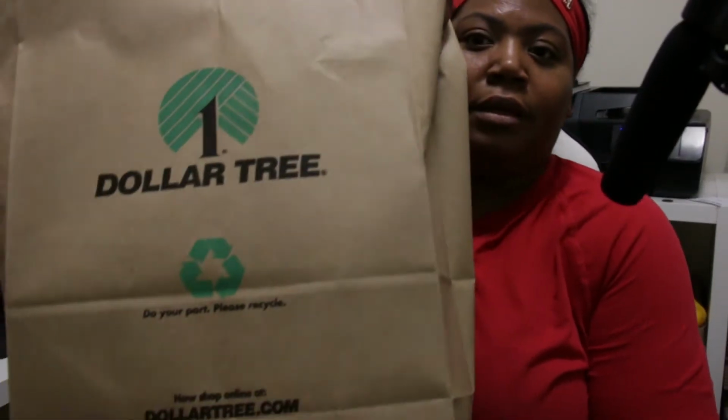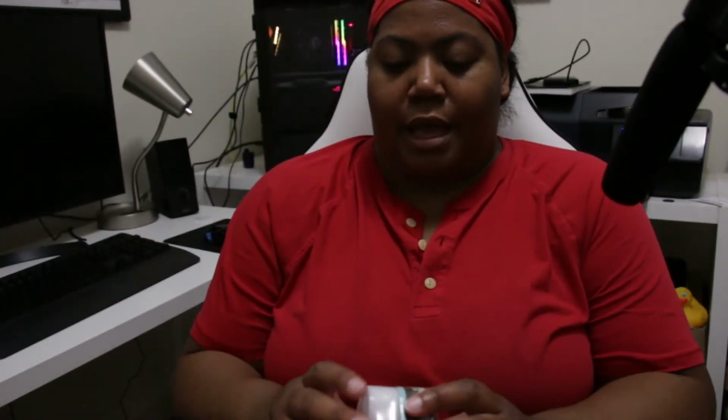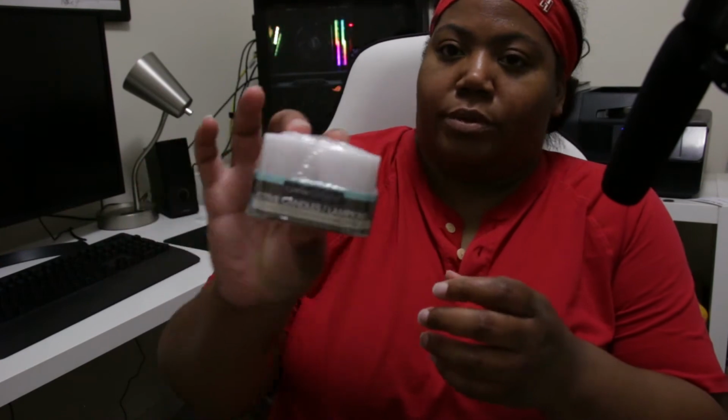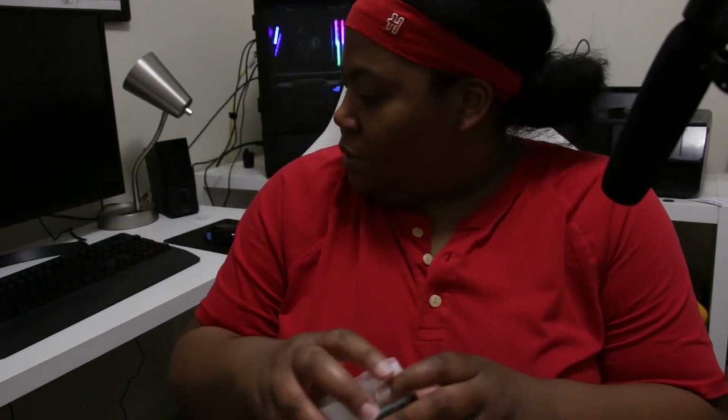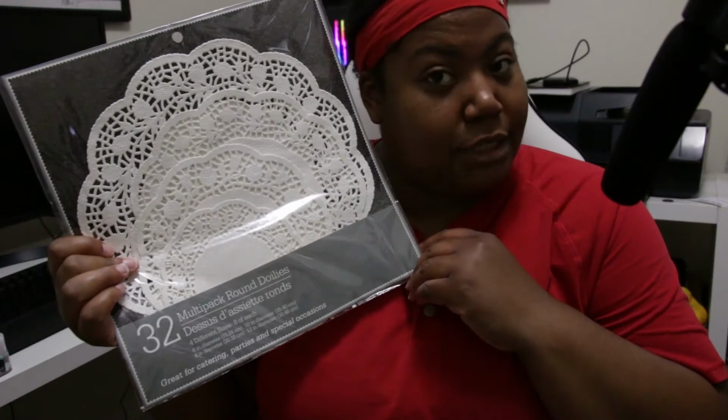And then I went to Dollar Tree and I got some things for a collaboration. So I got these mini votive candles. So they're just tiny little white ones. And you may know which collaboration I'm talking about. I got some lace doilies. That's a hint.